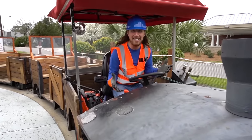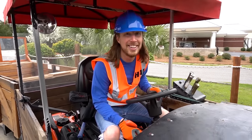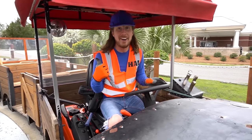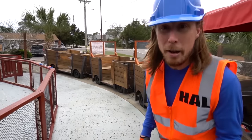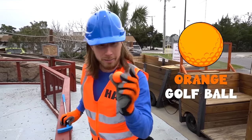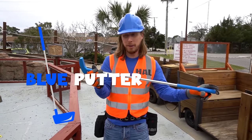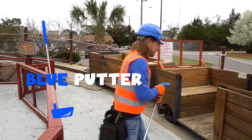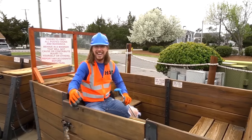Oh, wow. How awesome is that? Let's crank it up. Oh, man. Let's go have some fun. Come on. We can't play mini golf without a ball and putter. So, we got our ball. That's orange, one of my favorite colors. And my putter is blue. Let's go have some fun. Hop right on in. Oh, yeah. Let's go.